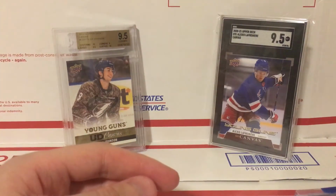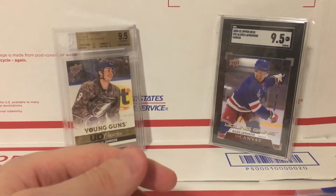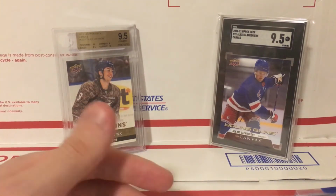And then we also have 2 cards going to SGC. These are mostly for encapsulation. I don't really like how they're presented in top loaders and one touches, so I think they look real cool with a tuxedo look.